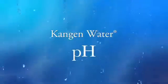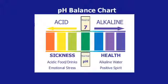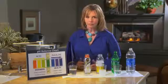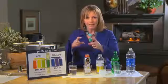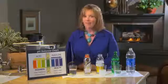The next property of the Kangen water is the pH of the water. pH means potential of hydrogen. Well, when I first heard about this, I had no idea what it really was. Now, I remember being a little girl swimming in the public swimming pool, and they would take their little pH testing kit around just to make sure that the water was okay for us to swim in. And I also know that my children have always wanted to have fish, and for some reason, we just can't keep fish alive. And they tell me it's because the pH of the water has to be just right.